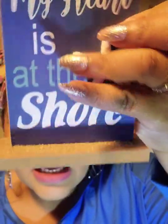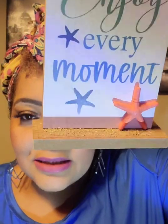Okay, so I got the fish, and I got two signs, because I do have a shelf in there. My heart is at the shore, and these were only a dollar. And just the detail. Can you see the sand there? Just the detail. Love it. And this one says, enjoy every moment. And again, it has the sand detailed there. There was one that even had little tiny seashells on the bottom. You cannot beat this, okay, for a dollar.